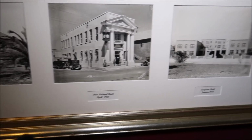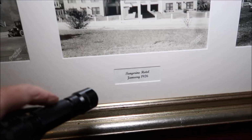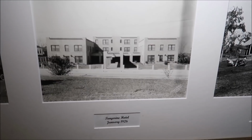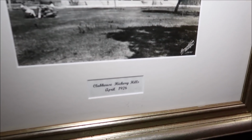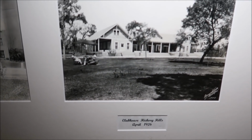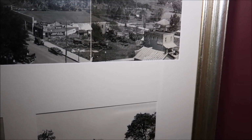This is the First National Bank. This was Tangerine Hotel in 1926. I wonder where that is. We need to look that up. This is Clubhouse Hickory Hills, April 1926. I don't know where that is either, guys. We need to find this stuff.